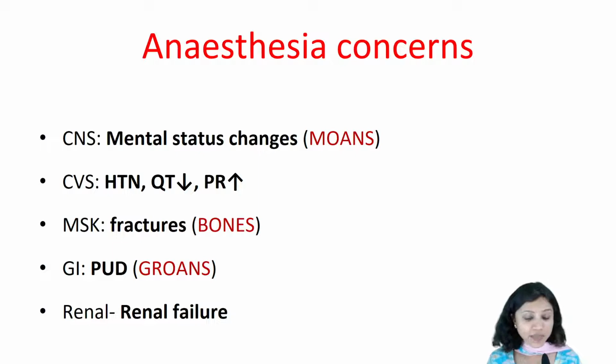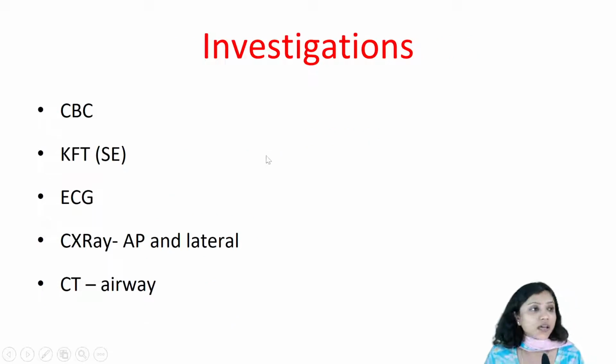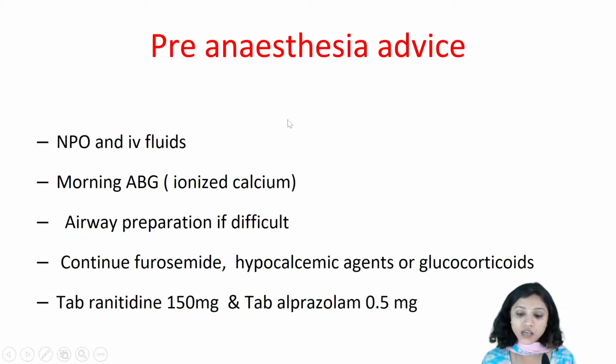It can precipitate peptic ulcer disease, hence risk for aspiration pneumonia. It can precipitate renal failure as well. All the investigation has already been done by the primary surgical team. We look for complete blood count, kidney function test, including serum electrolytes, electrocardiogram, chest X-ray, and CT scans for AP and lateral airway views. We advise fasting 8 hours for solids, 2 hours for clear liquids, and IV fluids during NPO period. Morning ABG, including serum electrolytes, especially ionized calcium.